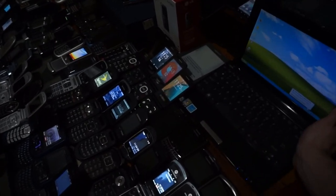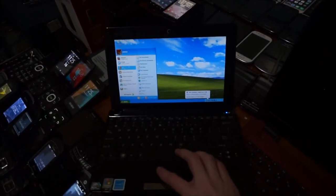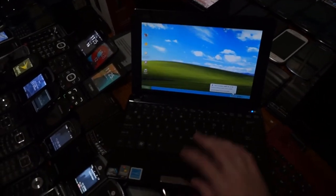Come on, do stuff. Must have gone to sleep mode. Yep, it is a Windows XP netbook, as you can clearly see. Pretty awesome. I got this out of the Target bin, and it works totally fine. Great for retro uses and programs that aren't supported and I can't just use a VM for, because VMs aren't entirely accurate. Some people fail to realize that.